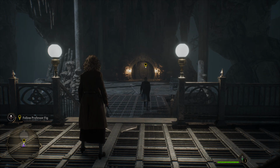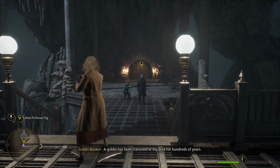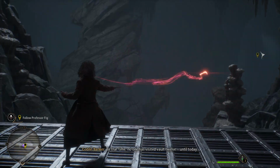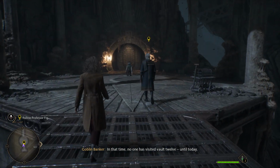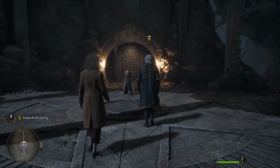When was the last time this vault was accessed? A goblin has been stationed at my desk for hundreds of years. In that time, no one has visited Vault 12. Until today. Very peculiar, isn't it? I'm sent here for a reason.